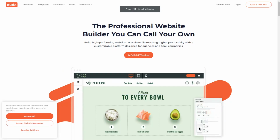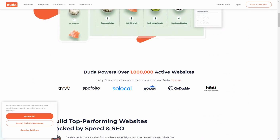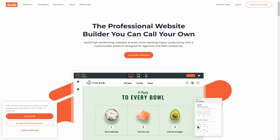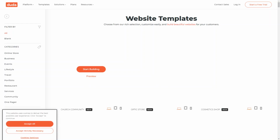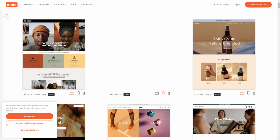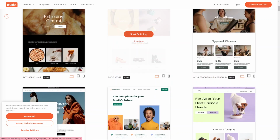So first thing that you want to do is go onto the Duda website. So this is just duda.com. And this is essentially the homepage, and you can see examples of how Duda can be used and by which popular websites Duda can power as well. If you go into the template section, you can see all of the beautiful templates that Duda offers, and you can view them in different responsive modes as well. So whether it's the tablet view or mobile view, you can view that as well before even applying the template.